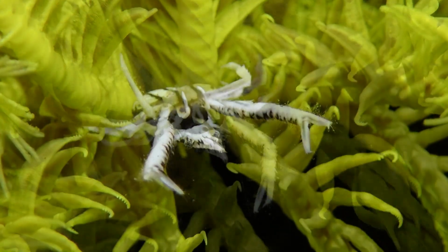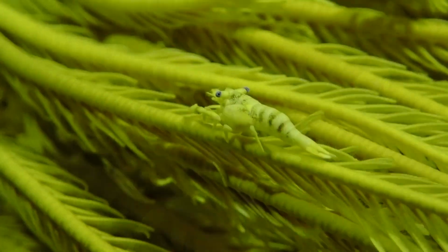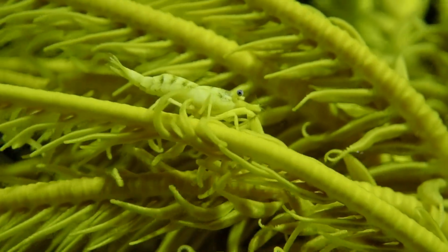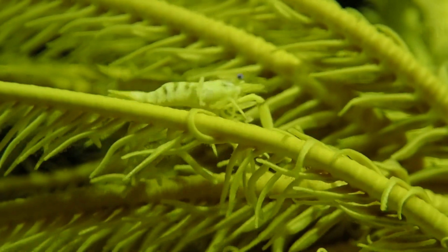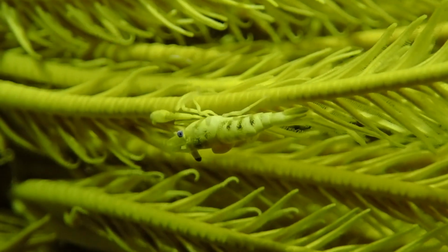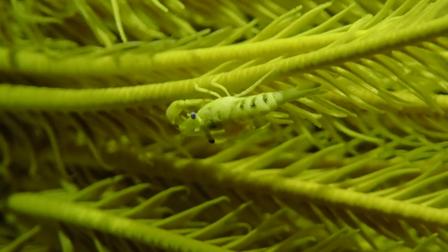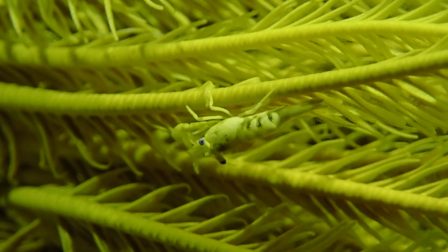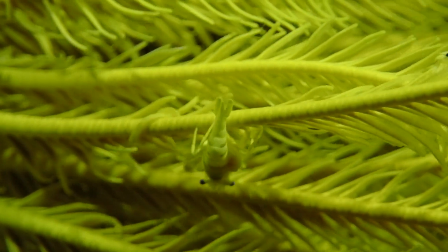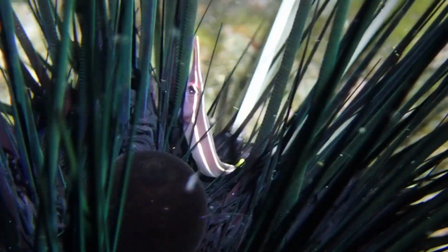The squat lobster doesn't like light very much, and just after probably a minute of filming it decided to move away. There was not just the squat lobster, there was also a crinoid shrimp, and not even one of them but two. So you can see them here, highly camouflaged animals, which spend all their time on this larger echinoderm. So fascinating example of commensalism in nature underwater, highly camouflaged animals.